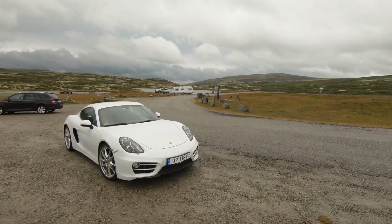So I bought my dream car, Porsche Cayman. It's a 2014 model and it has a 2.7 liter engine with 275 horsepower and it's white, as you can see.